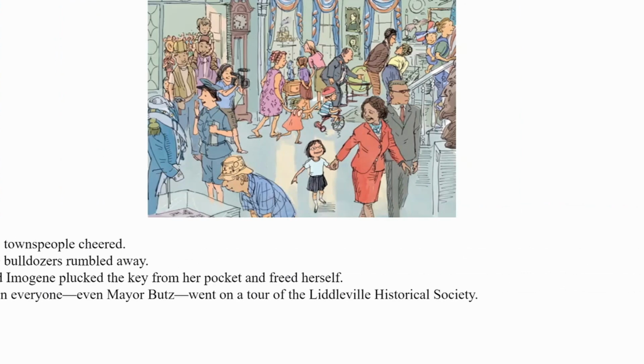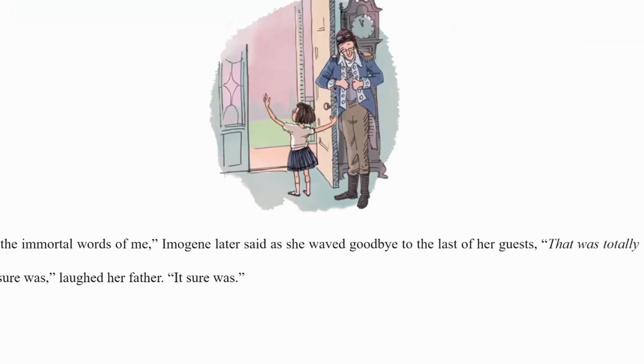The townspeople cheered, the bulldozers rumbled away, and Imogene plucked the key from her pocket and freed herself. Then everyone, even Mayor Butts, went on a tour of the Littleville Historical Society. In the immortal words of me, Imogene later said as she waved goodbye to the last of her guests, "that was totally fun." "It sure was," laughed her father.